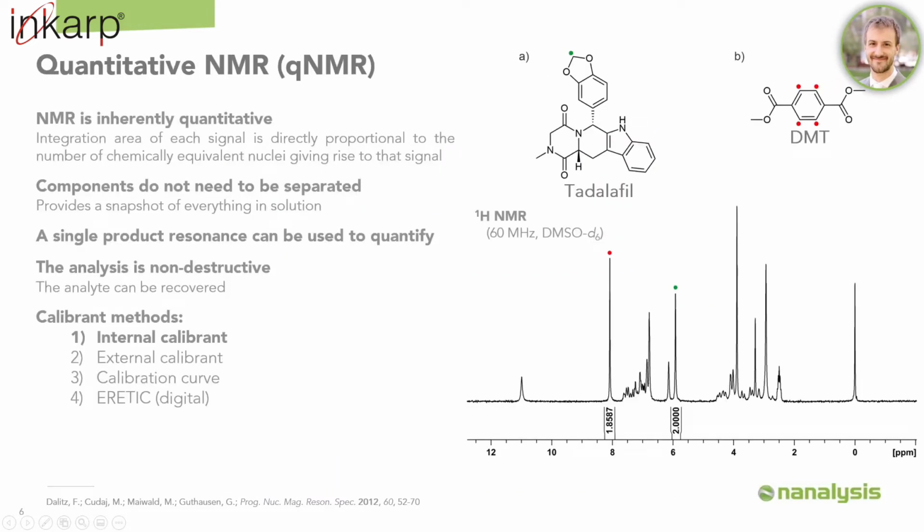Switching gears, I'd like to very quickly go over some of the key concepts relevant to quantitative NMR, or qNMR. One of the beautiful things about NMR is that it's inherently quantitative, meaning that the integration area of each individual signal is directly proportional to the number of chemically equivalent nuclei giving rise to that signal. This is important because it means that a specific analytical standard of the target analyte is not required.